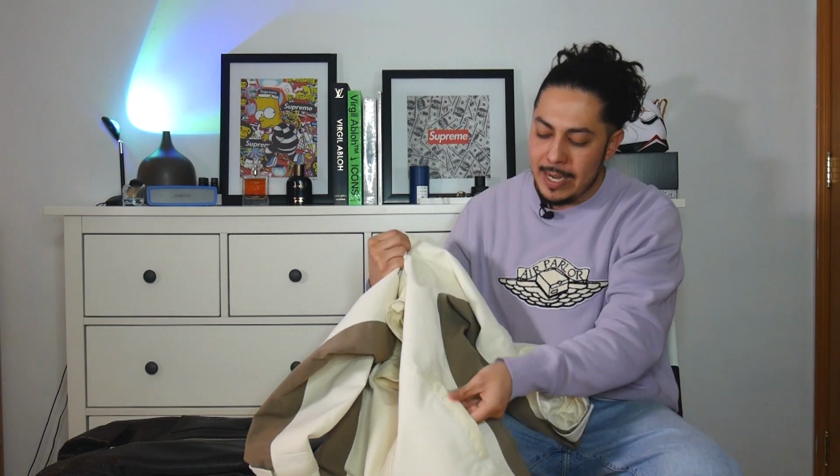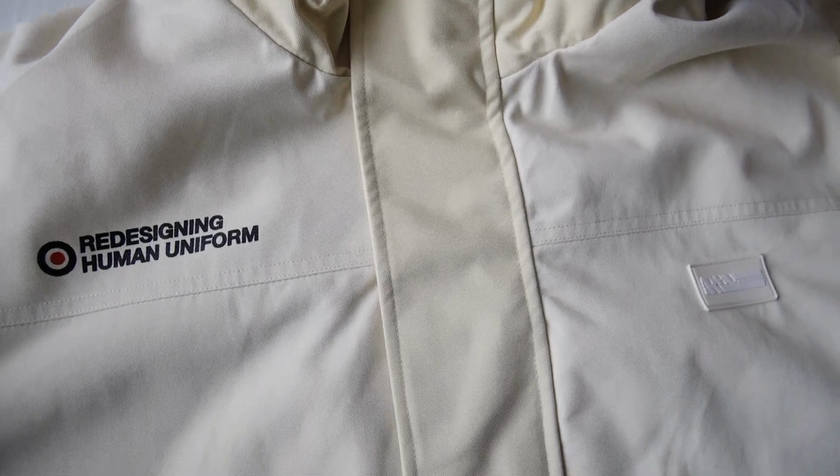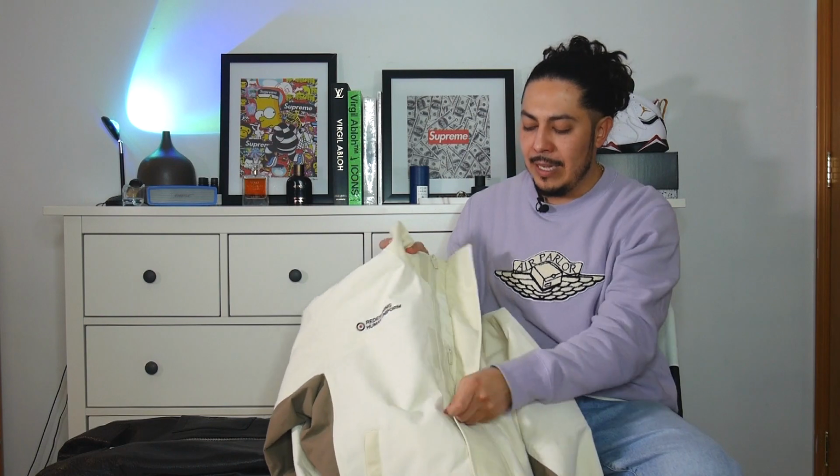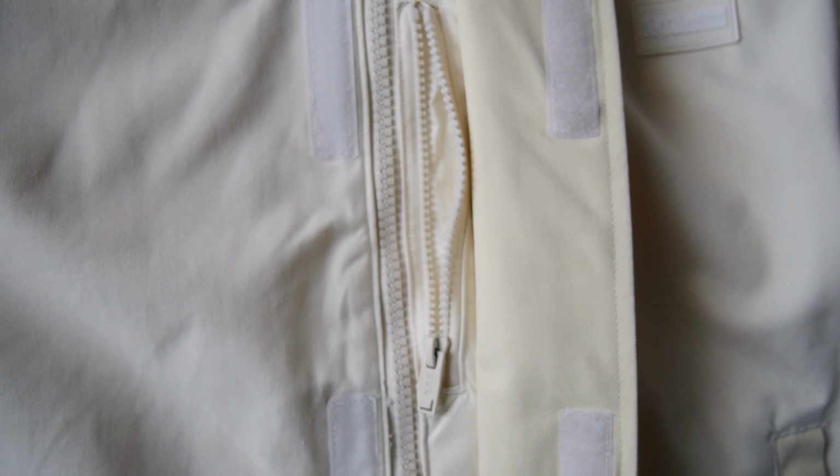It has different accents besides this cream colorway. It has, I guess, a darker shade of the cream, and what looks to be a brown panel side, which I think is cool. The one thing that I really fell in love with on this jacket, besides the Velcro straps and the zipper that's very detailed, by the way, this zipper right here where you could just zip down and it's a pocket and you can put your belongings inside.